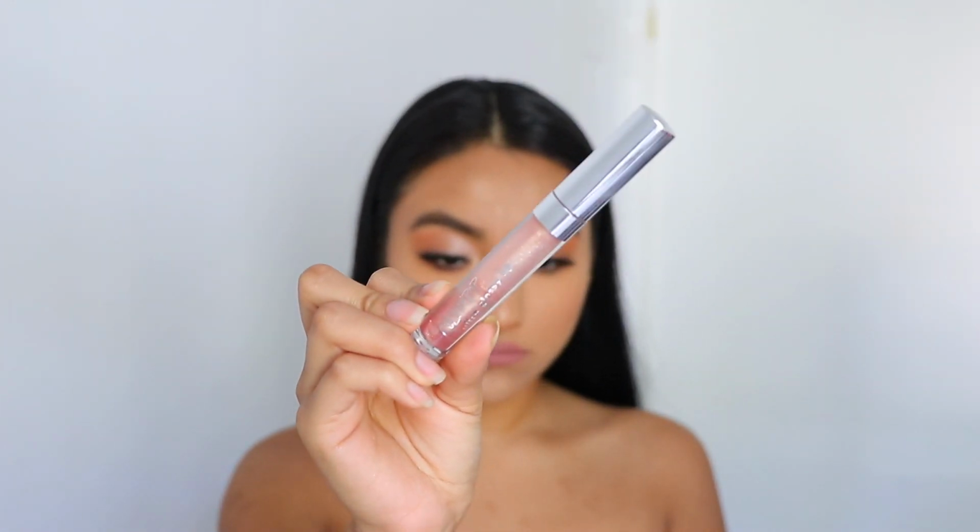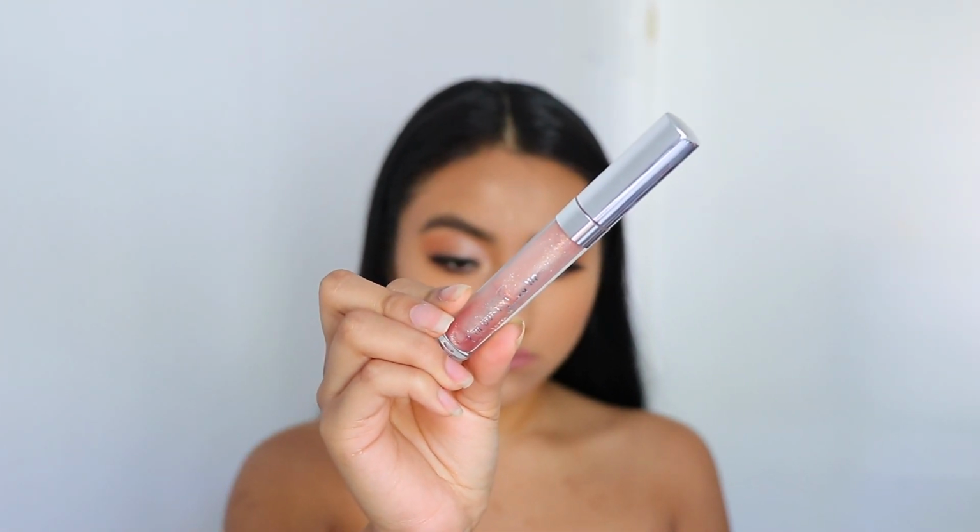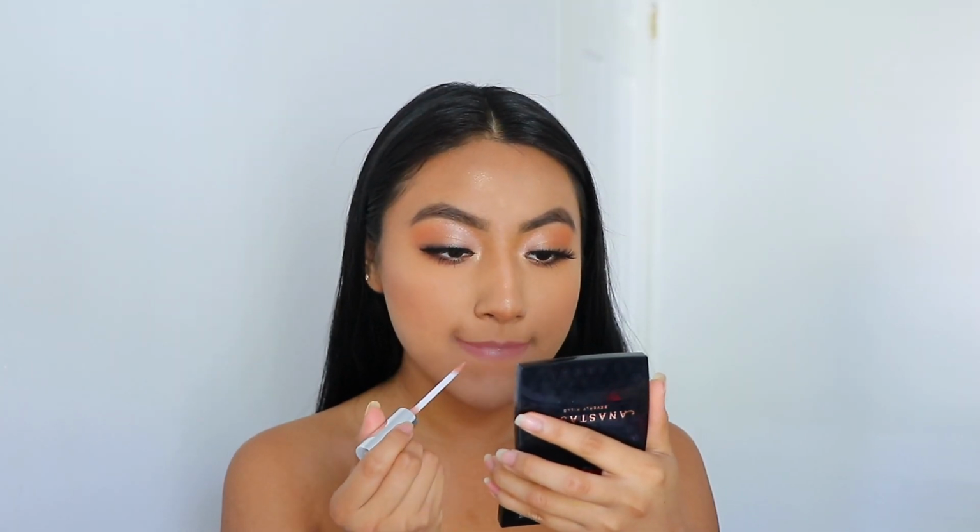And for gloss, this is also from ColourPop, and this one is called Pop.